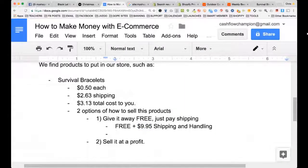Now let's do some basic math. $9.95 minus $3.13 is going to be $6.81. So you keep the difference, which equals $6.81. Okay, so really 82 cents, if you really want to get to it. So there you go. You keep the difference. What that means is that literally this is your margin that you have to work with. You can give it away for free and just charge $9.95 shipping and handling, and you can make $6.82.